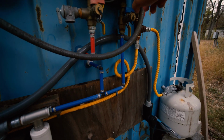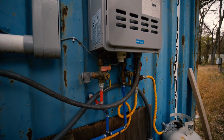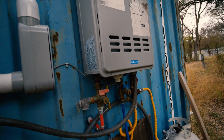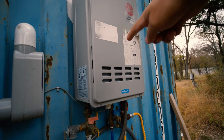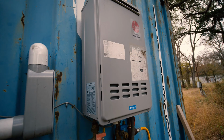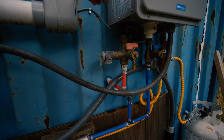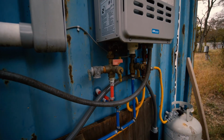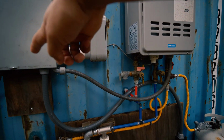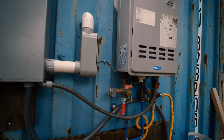So this cold water will come into the tankless water heater up here, and then there's obviously a bunch of coils in there. With the propane lit, it starts heating the water as it goes into the water heater, and then as it comes out, you have that hot water line going into the house, which will provide hot water for the shower, for the faucet in the bathroom, and for the sink in the kitchen.